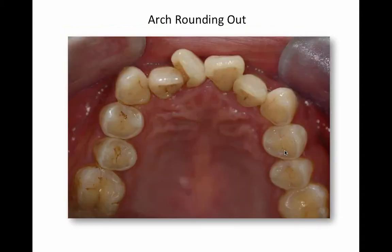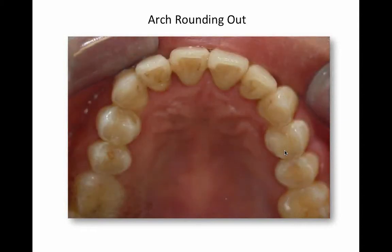So this is the rounding out effect. This is where we gain a lot of that room. As the arch rounds out, you gain a lot of space. Now it goes back to our old geometry, if you can remember. The relationship of a circle to its diameter is 1 to pi, about 1 to 3. So if you're increasing the overjet by about, say, 1 millimeter, you actually gain 3 millimeters in the circumference. That small movement anteriorly is going to give us quite a large space mesiodistally. So that's a very, very powerful movement.